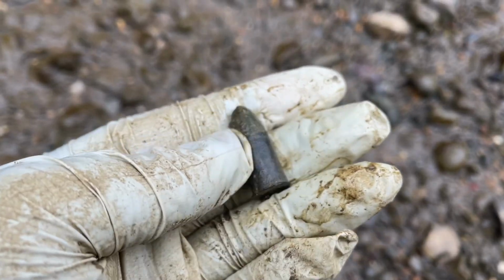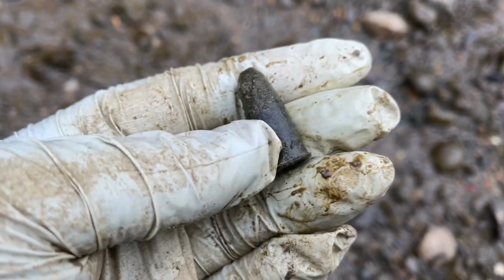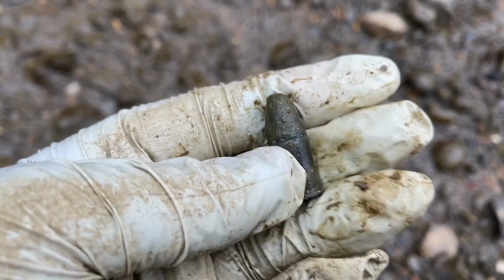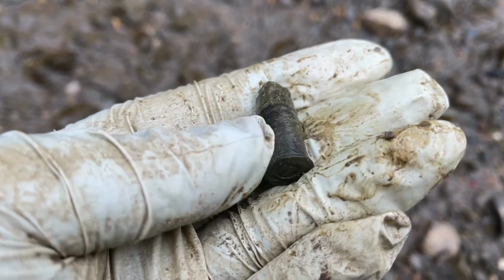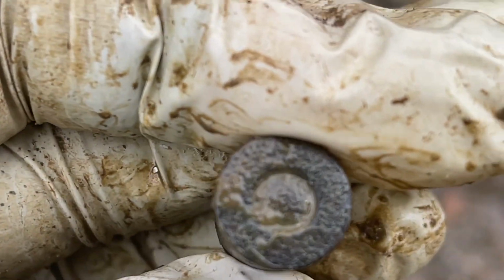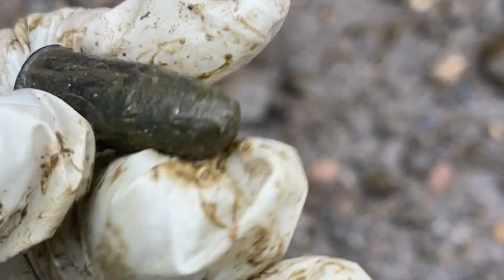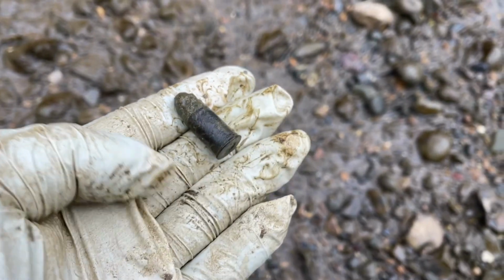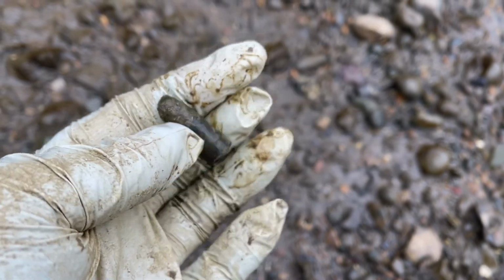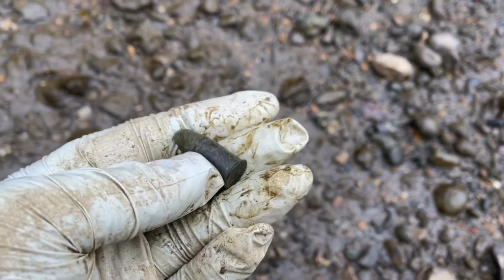So date-wise, World War II maybe, or it could be earlier. So I'm going to take that back into the water. That goes back to the Thames.